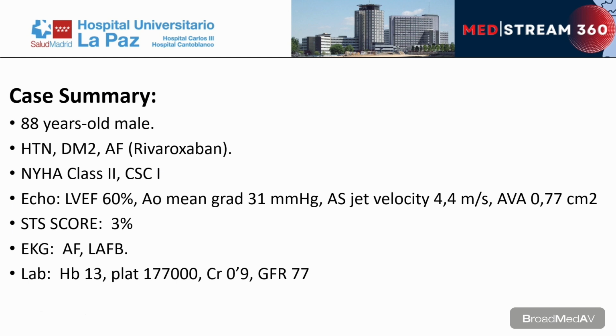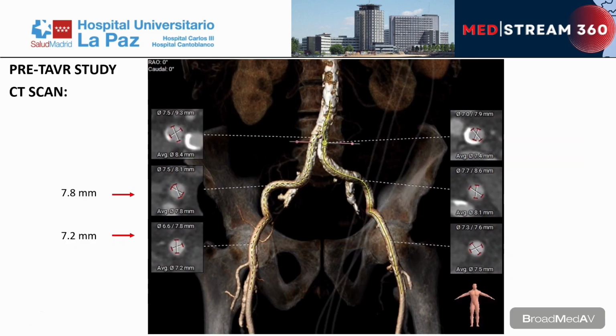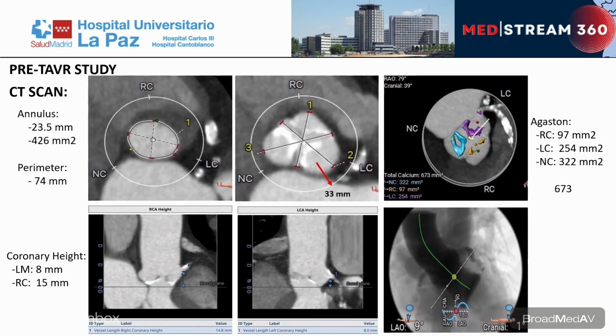In the EKG, we see an atrial fibrillation with left anterior fascicular block. The laboratory tests were normal, and the coronary angiography showed a severe lesion in the mid-right coronary artery. The femoral angiography and the CT scan show good caliber vessels without significant lesions. And in the cardiac CT scan, we observe an annulus diameter of 23.5 millimeters with a perimeter of 74 millimeters. The coronary height is 8 millimeters to the left main and 15 millimeters to the right coronary.